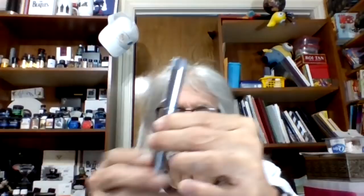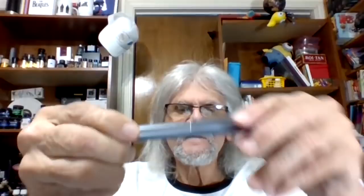But anyway, here's the Karis Kustom K pen. The washing machine didn't hurt it at all. The dryer didn't hurt it. So this pen is built to last. Any of these pens are built to last. I really do love these pens. They're my favorite pens, and I really love the titanium nib.